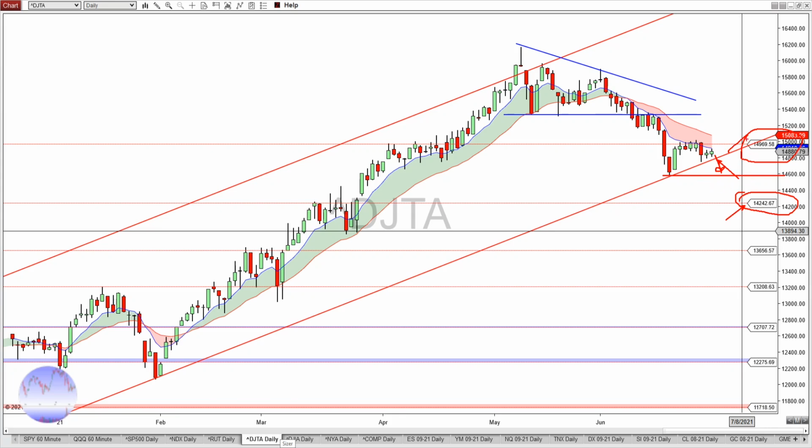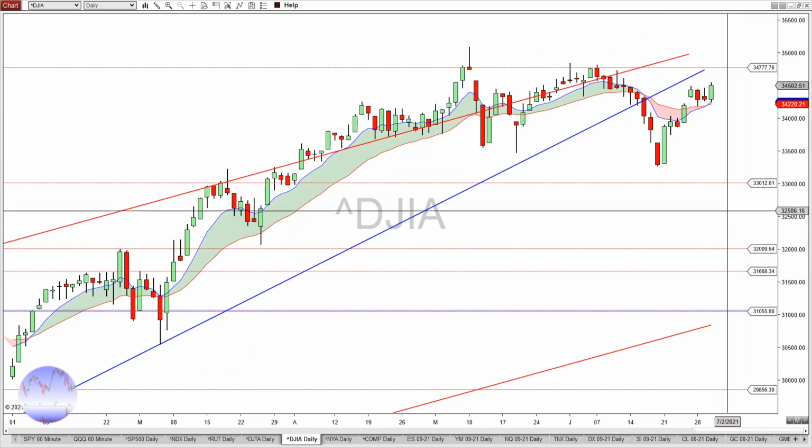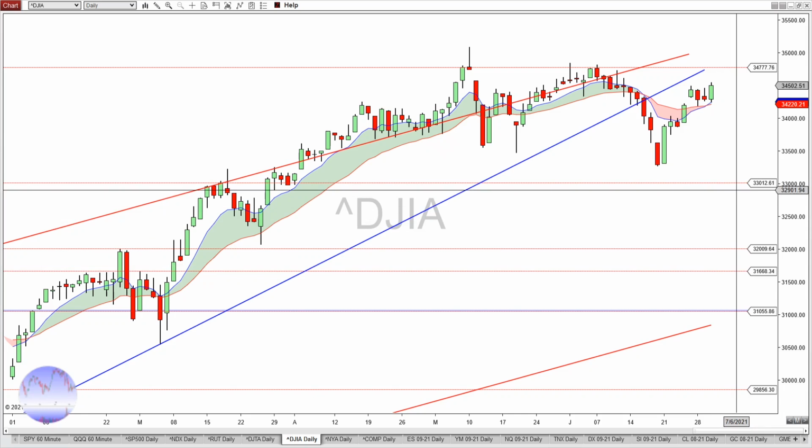Now on the upside, again, basically saying that it needs to get back up above the 15,000. If we could get up to 15,000, then we'd be looking at this 15,300 area to see would it get back above this higher support level, turning into a potential resistance here. And now looking at the Dow Jones Industrial.